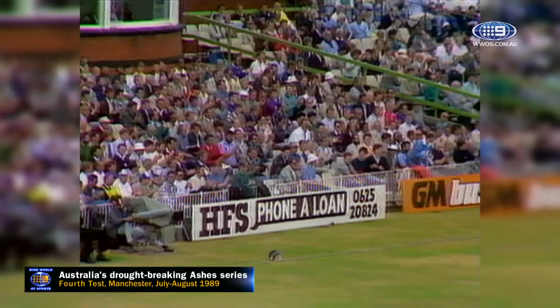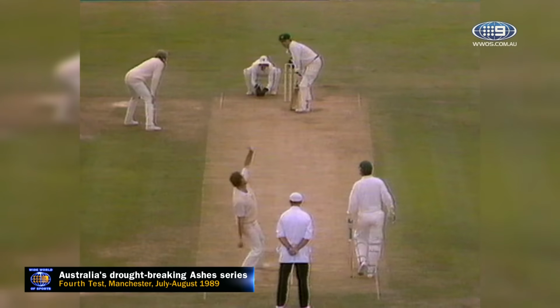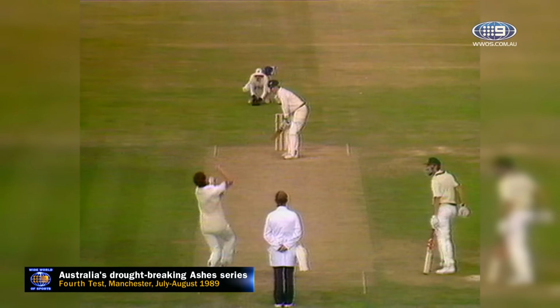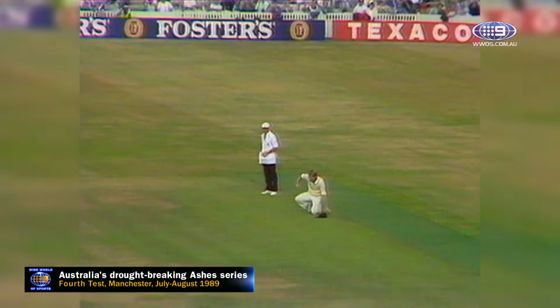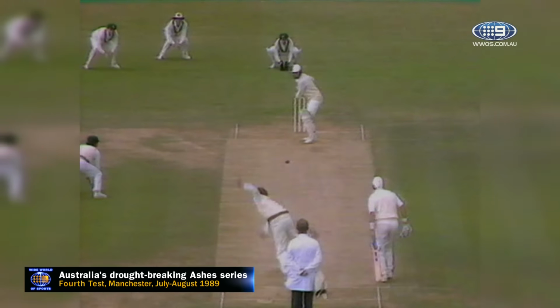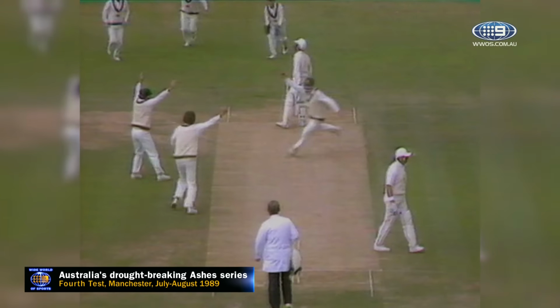That is a shot of a man in superb form. That's a cracking shot. On the way to his 3rd ton in 4 matches, Waugh was on 92. It's a good bouncer from Angus Fraser, and he's been rewarded with Steve Waugh's wicket. England's second innings was a shambles, thanks to Alderman and Geoff Lawson.